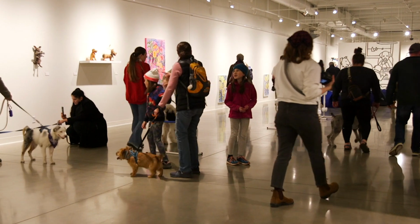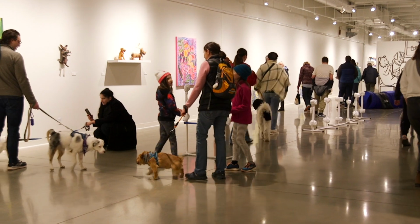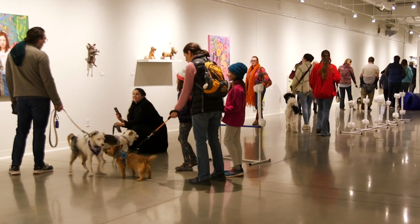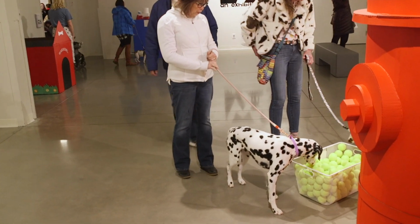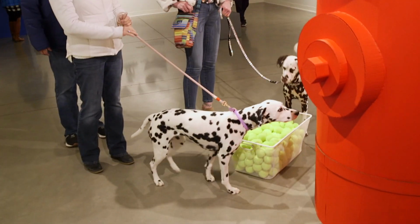We're at the Foundry Art Centre, and our current exhibition is WAG, an exhibition for dogs. So this exhibition, as the name implies, is specifically curated and designed for our furry four-legged friends. All the artwork in this exhibition is specifically curated, chosen, designed for dogs. So you'll see artwork that is dog-themed, as well as interactive art specifically for dogs to enjoy.